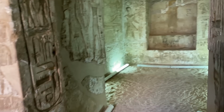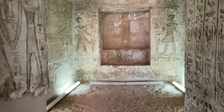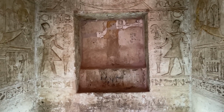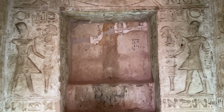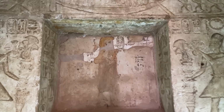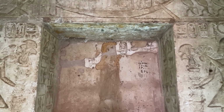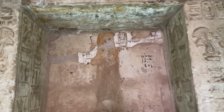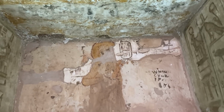You can see here in the inner sanctuary of the temple, the Coptic Christians had come in and sort of claimed this area and made an altar out of this alcove in the inner sanctuary. Up top you'll see paintings that are more Christian.